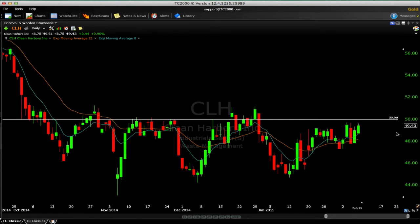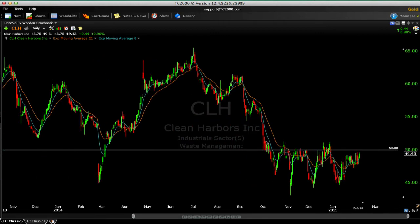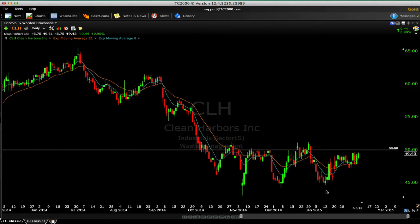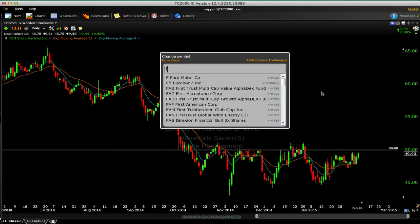Next is CLH, $50. That's the breakout level I've been watching. It's been in a downtrend now for most of the second half of 2014, and ever since October, it's been kind of ping-ponging sideways here. $50 is a clear breakout level. We're just below it, so keep this on watch. This could get going and have some nice upside fuel to it.